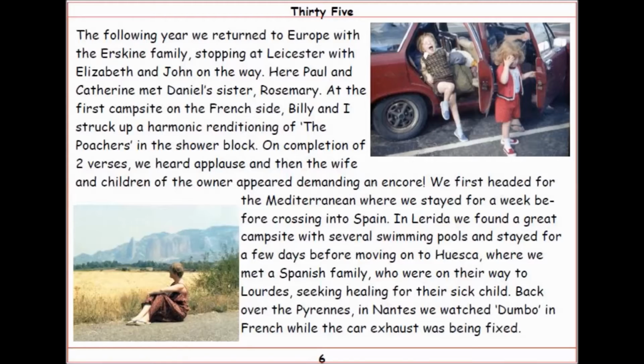At the first campsite on the French side, Billy and I struck up a harmonic rendition of The Poachers in the shower block. On completion of 2 verses we heard applause, and then the wife and children of the owner appeared demanding an encore.